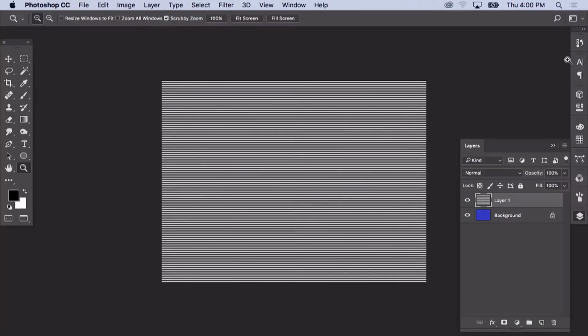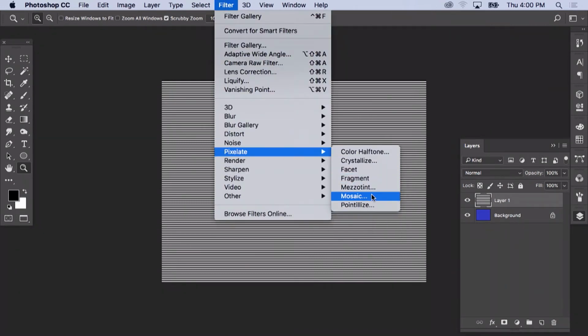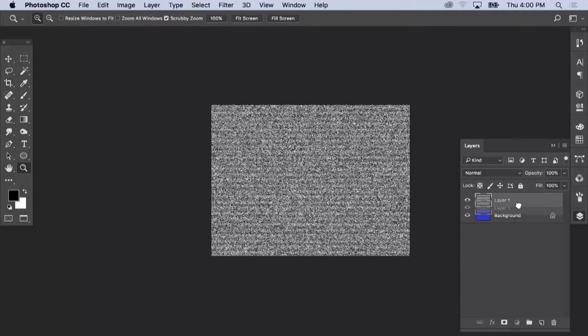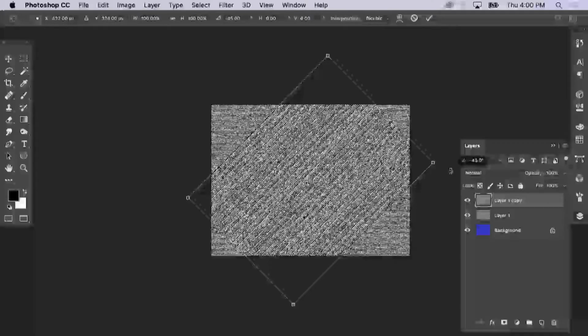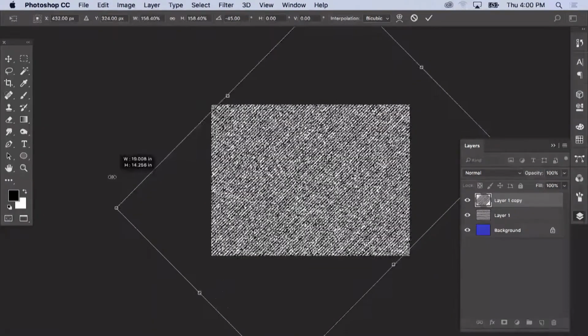Click OK. Now I'm going to go into another filter, Pixelate, and give it a Mezzotint. See how it roughs it up? There we go. So now, let me pull back just a little bit. I'm going to duplicate this layer right on top, and I'm going to rotate it 45 degrees and enlarge it so it fills up the whole thing like that.